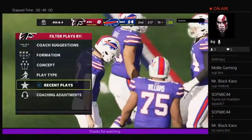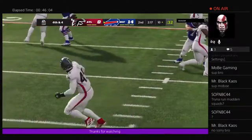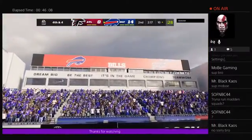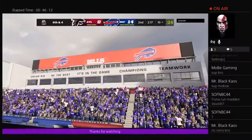Good coverage that time by the linebacker, Deion Jones. Quarterbacks work all the time on manipulating a defense with their eyes and their head movement. In this case, he just stared the receiver down. That allowed for excellent coverage, able to knock that one away.